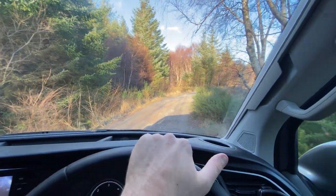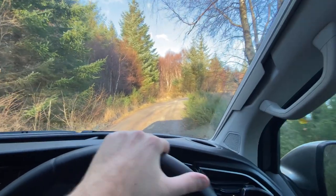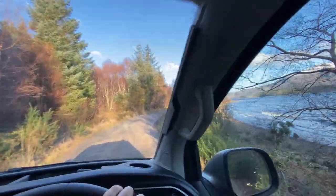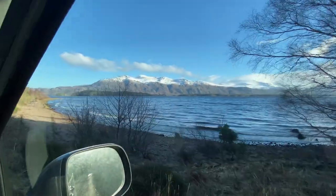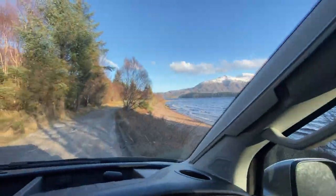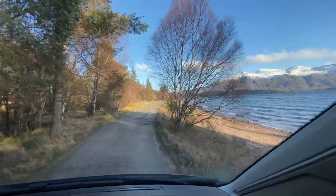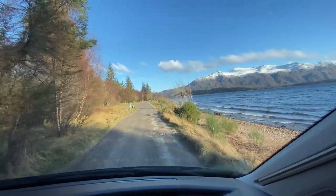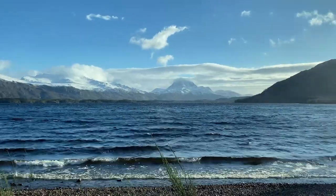Okay, so a long time ago we found kind of a secret place that isn't really signposted, and this is the view when you get here. It's pretty amazing. Love it. No cars, just us. Look at that view.